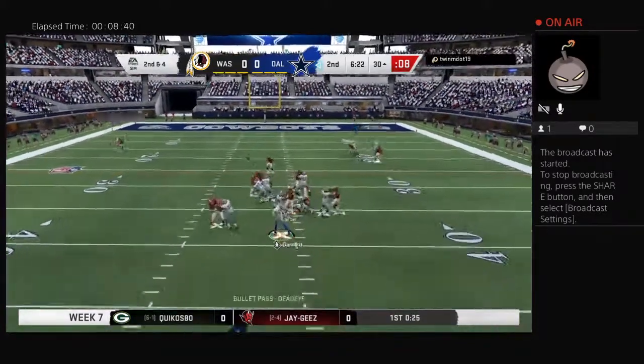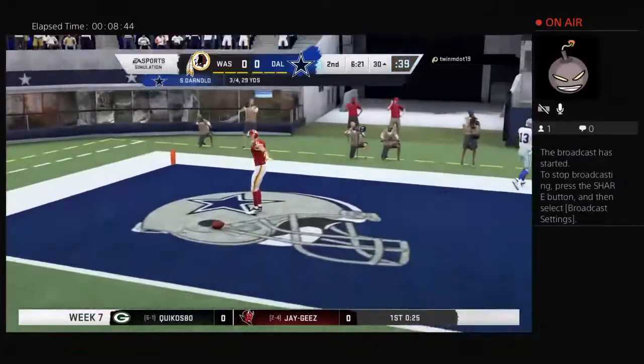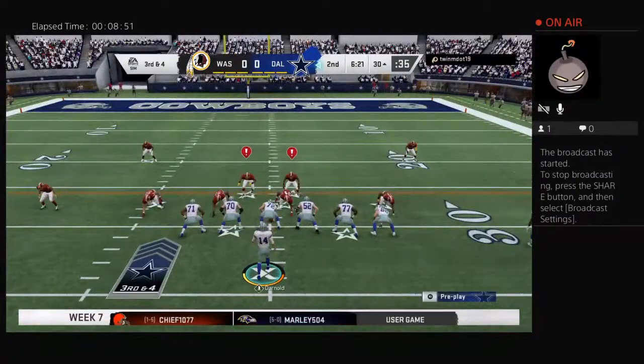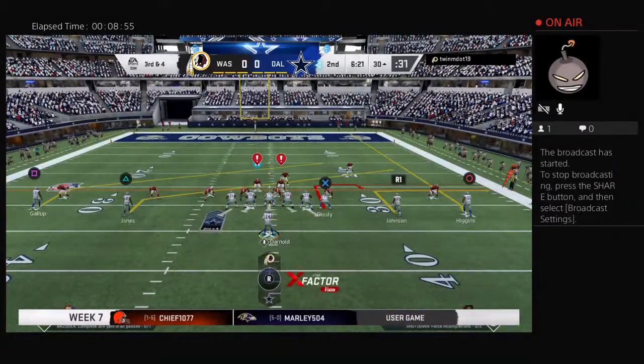From the 30 on second down, Darnold. And that's going to be incomplete. Good effort there, trying to take a shot, but it's third down. Now they face a 3rd down and 4 after that incompletion on second down.